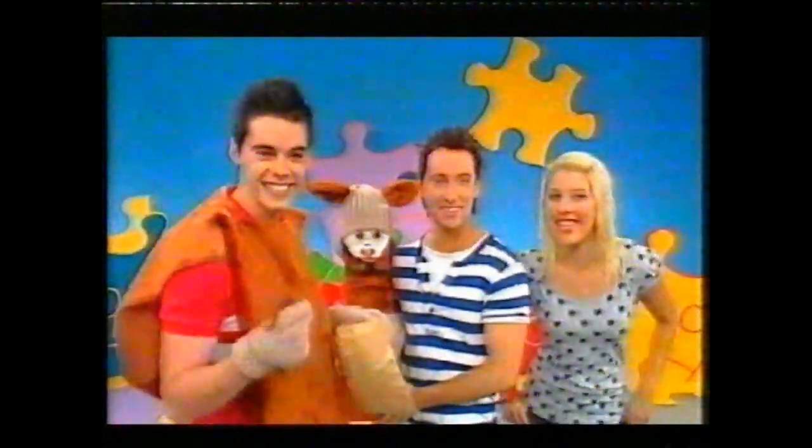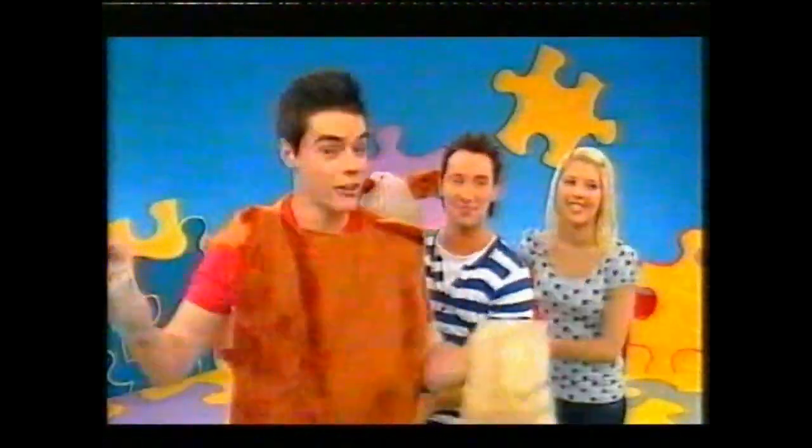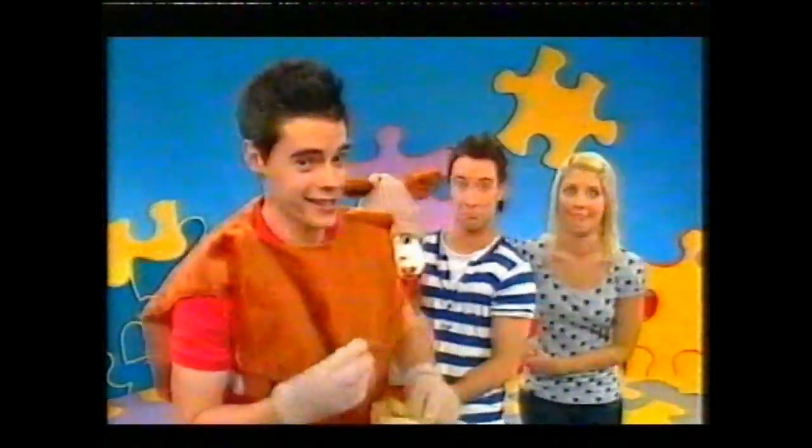Let's take a look at the puzzle, Liam. A piece of our picture, it's time to show. That's one piece down and three to go. Wow, well that's one piece, so we've only got three more to go. Fantastic, or should I say, bleat.